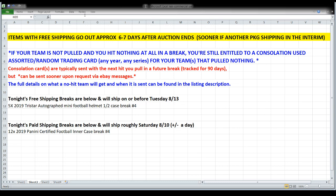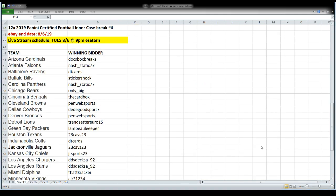If you missed it earlier, that right there is the information that you need to know about the break we just finished and the break that's coming up. I'm not going to read it all off to you again, but if you did not see it the first time, now would be your opportunity to look up there and take a little quick inventory of it so you know what's what. Next up, this is a 12-box inner case of certified football, and this is break number 4.